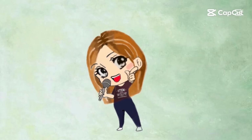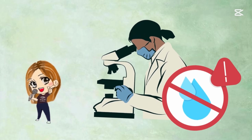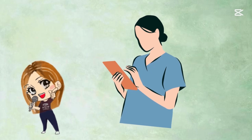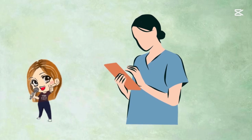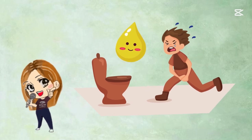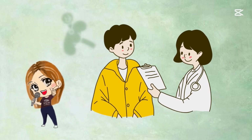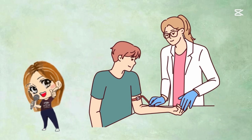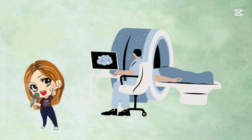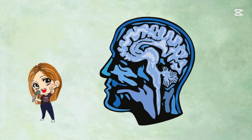Well, to diagnose diabetes insipidus, doctors use tests like the water deprivation test, where they monitor your body's reaction to not drinking any type of fluid. If you continue to pass large amounts of dilute urine, it may indicate DI. Doctors may also check ADH levels or do a blood test to rule out diabetes mellitus and use imaging tests like an MRI to look at the brain's pituitary gland.